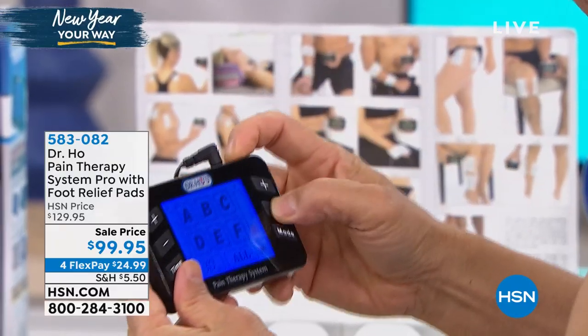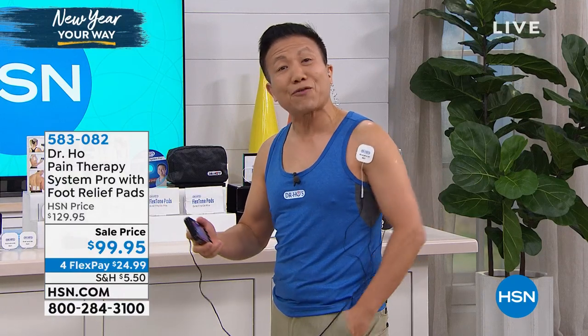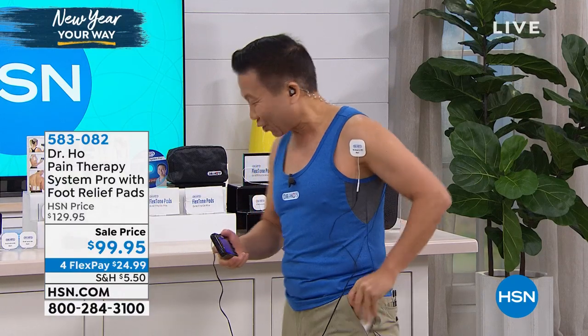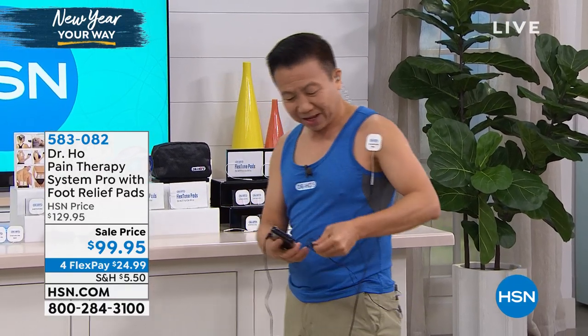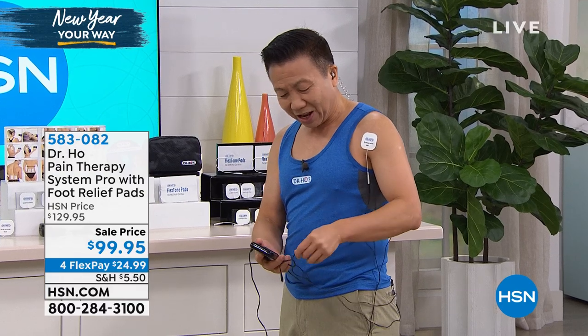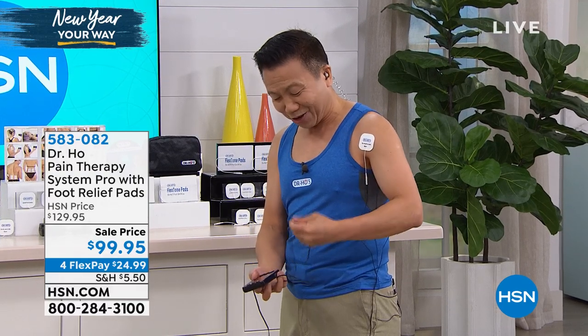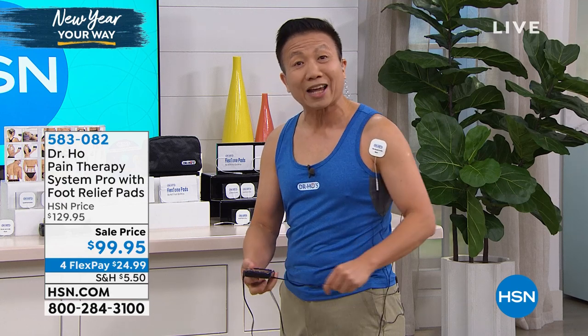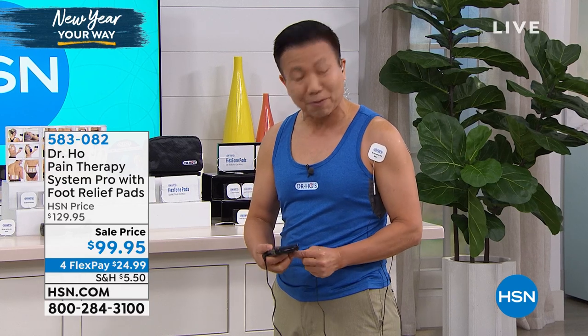Now, this is wonderful for all of you out there who have pain in more than one area. How many of you suffer with lower back pain? Let me show you something. I'm going to put another set of pads on my low back, and I'm going to plug them in. You can relieve your back pain at the same time as you're relieving your shoulder pain. How good is that? How many of you woke up this morning with back pain, or your vacation is ruined because of your back pain?